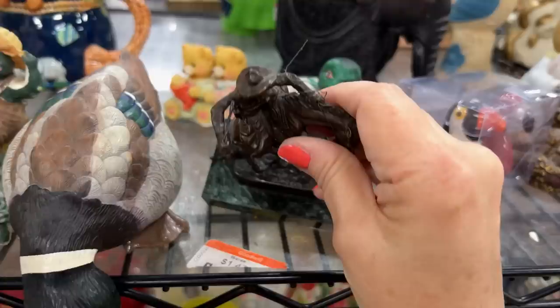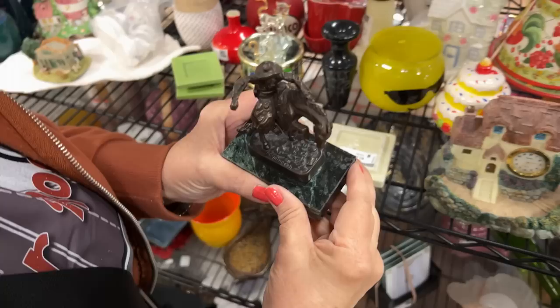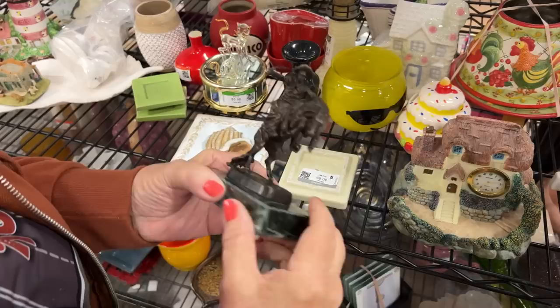Now this I like. This is a little bronze. Wow, it's heavy too. It's got a marble base. Well, let's see. I'm trying to see the name on it. Upper Deck Limited. And it appears to say Remington on there. Nice little repro. Nice for someone's desk. Little cowboy figure. Yeah, I think we're going to take that. Let's put that in the cart.